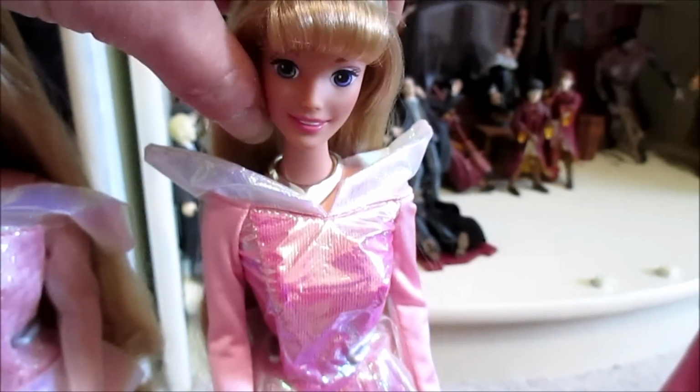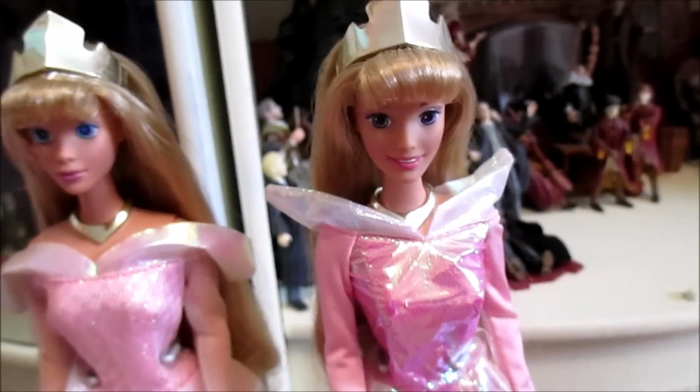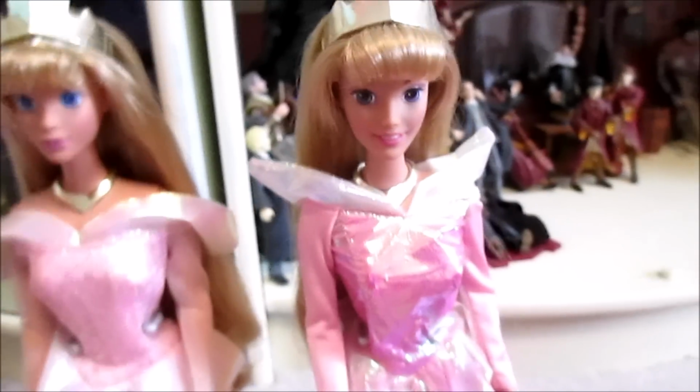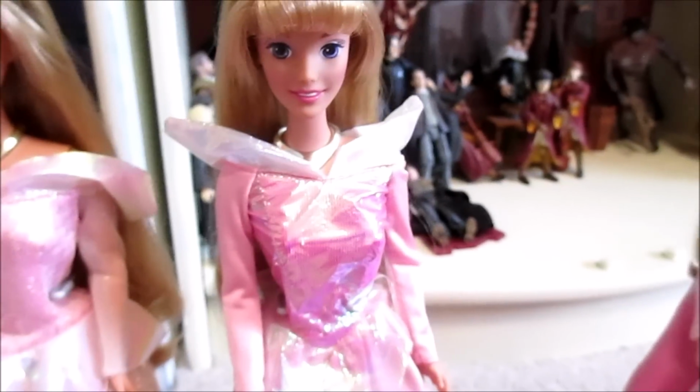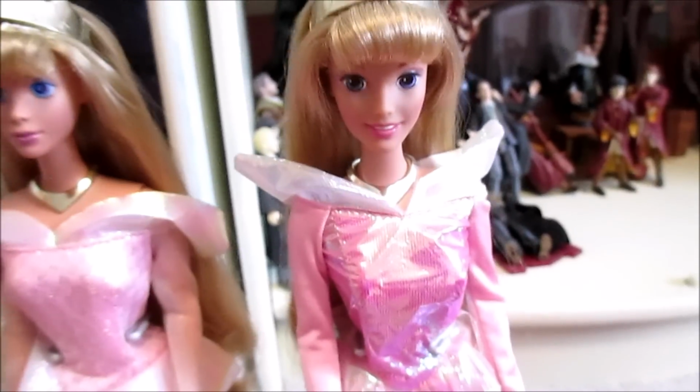Then we have Princess Stories Aurora. I got her from the same woman I got my Princess Stories Snow White and Cinderella dolls from, but I got her first. I think I got her in 2013, and then a year later she showed up with the other 2, and she was still boxed, as I said. I love her. She's really pretty.